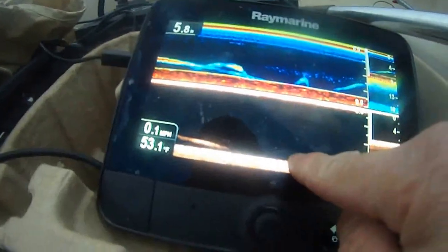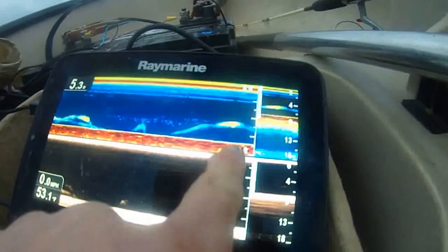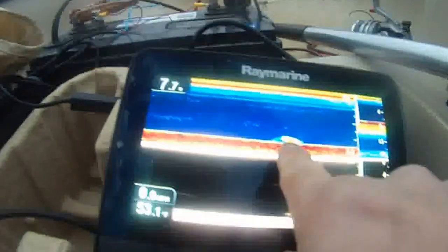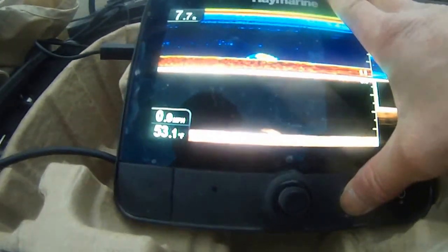Then I got more fish here. More fish here, see? That's a pretty good size fish. 10.7 feet. Temperature is 53.1. Pretty good sized fish.